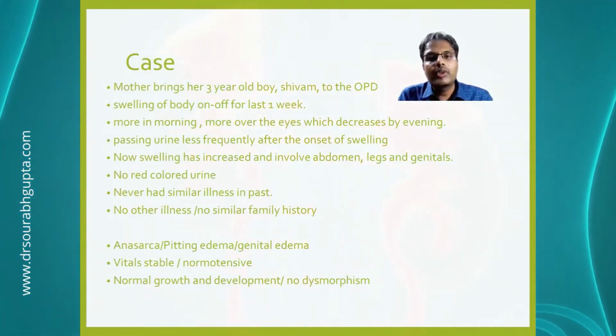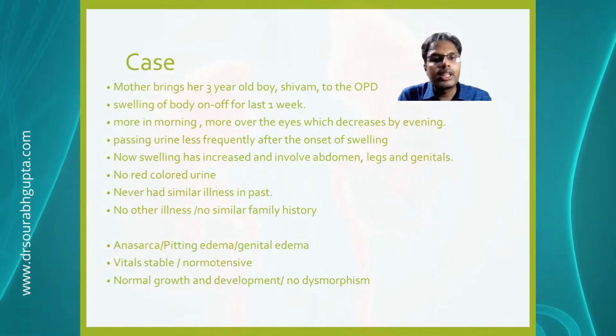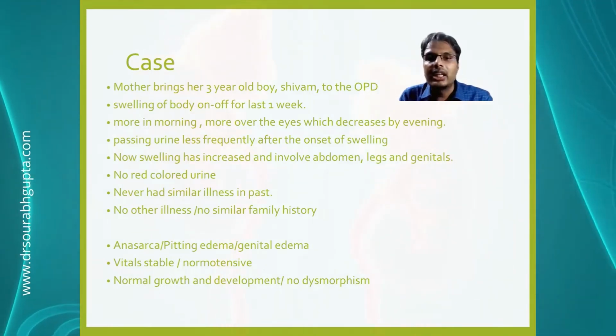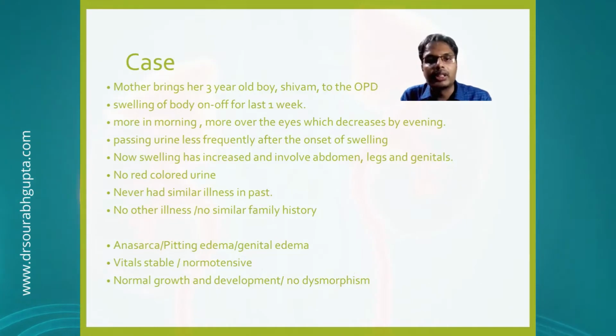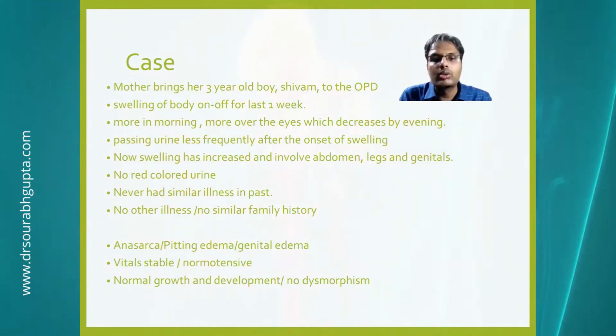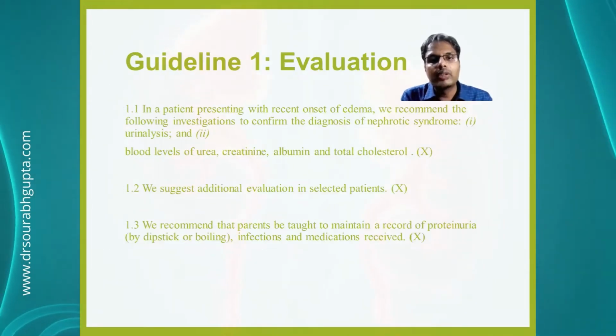So this is a typical nephrotic syndrome which presents to our OPD, a 3-year-old boy having swelling more in the morning, more in the eyes, passing a bit less urine after the onset of swelling. Gradually swelling has increased and spread to all of the body. There are no atypical features, only edema is there, blood pressure is normal, growth and development is normal, and no dysmorphism. So this is a typical case. And how to evaluate such patients?